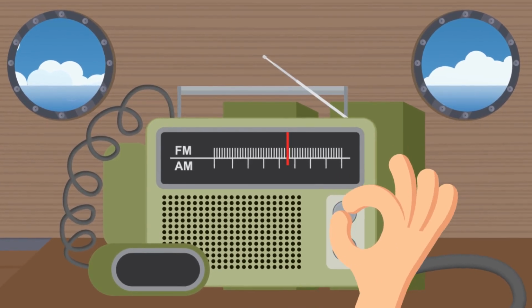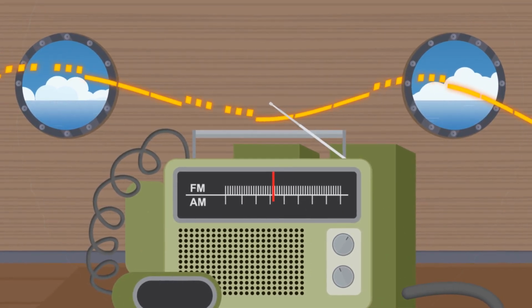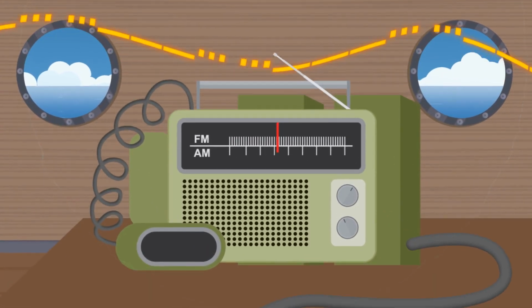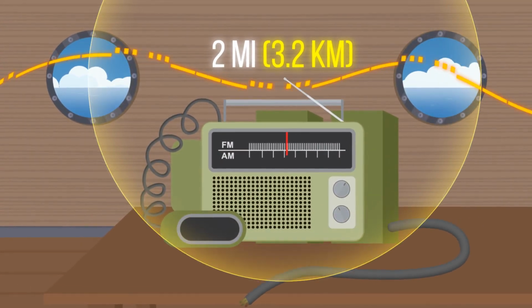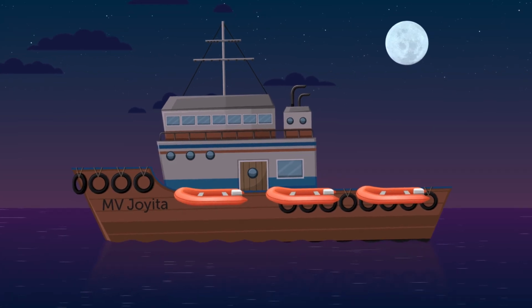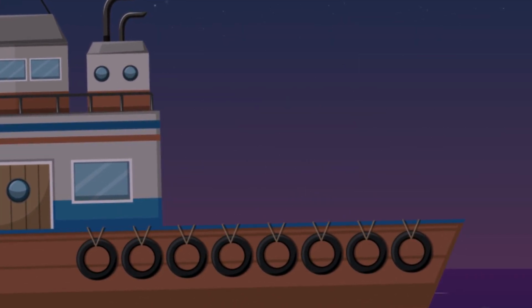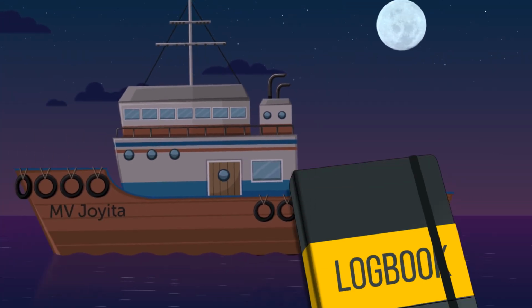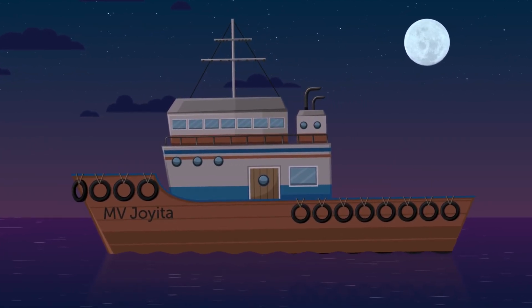The radio was tuned to the International Distress Channel, meaning that the crew had been trying to ask for help, but they couldn't reach anyone because the radio cable had been damaged, limiting the range to 2 miles. The lifeboats were missing as well, indicating that people on board must have left the ship. Unfortunately, they seem to have taken the logbook with them, leaving the rescue team clueless as to what had happened.